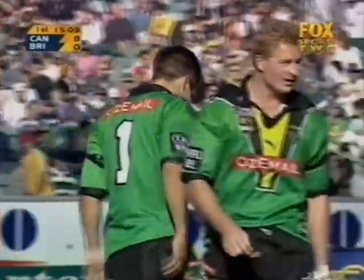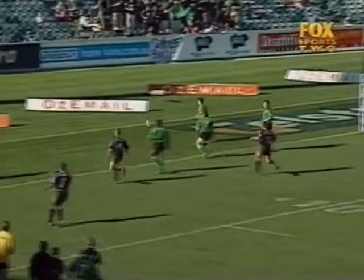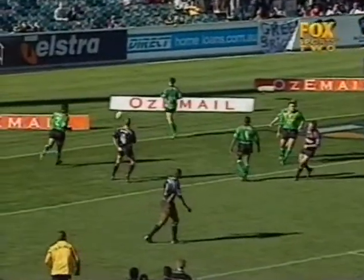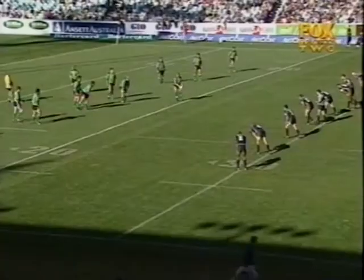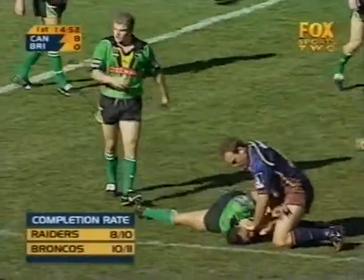Oh, that's fantastic work by the Raiders. They were getting off their line. They were putting pressure. They were also very aware of the inside ball that the Broncos like to play, especially near the line. They knew that Lockyer was going to kick it on the last tackle. That's great work, but this is the tough stuff. We've got to get the ball and get it up the other end of the field.